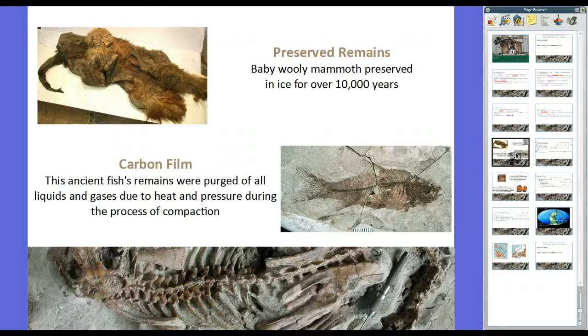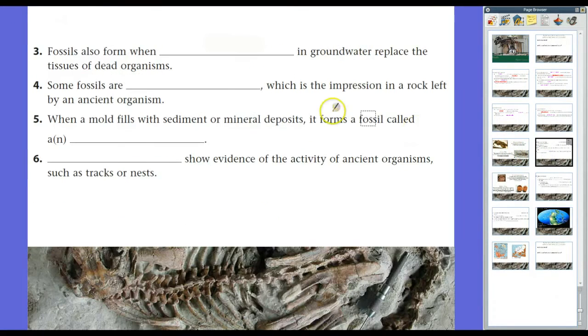Here's an example of carbon film. The ancient fish's remains were purged of all liquids and gases due to the heat and pressure during the process of compaction. Okay, so that's two types of fossils. Another type is fossils that form when minerals in groundwater replace the tissues of dead organisms. Some fossils also are molds. Mold and cast fossils are oftentimes what we'll see.